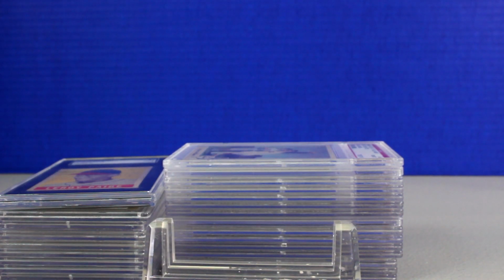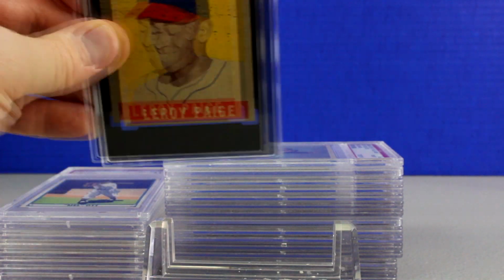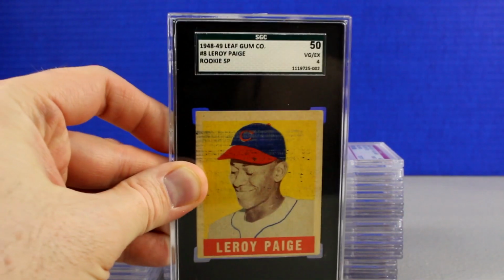So set that aside. Next up we have a Satchel Paige. Can't set it in here, so I'll just put it right here.